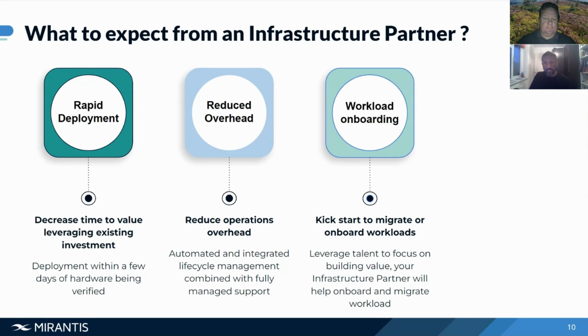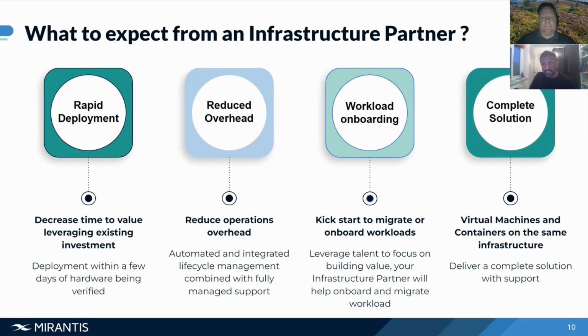So whilst we can provide a solid on-premise cloud platform, we do with some of our customers work on migrating the workloads as well. How do we onboard your workload? How do we make sure you're getting the best utilization of this platform? And we have a whole professional services division that can assist with that as well. And ultimately, this is with us giving you a complete solution. Now, when I say complete solution, whilst we're talking about cloud, there is the virtualization tier within that, but also there's the containerization of applications as well.